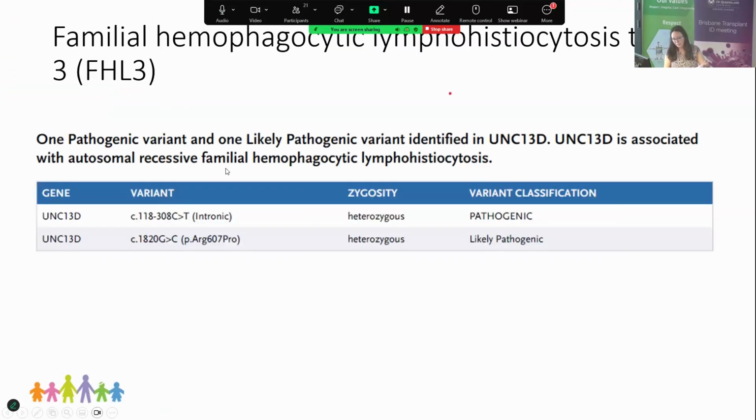And so with that, our VUS was upgraded, and now the patient had a biallelic mutation in UNC13D. This was consistent with a diagnosis of familial HLH3. And there's actually a known association of familial HLH3 with isolated central HLH, so they tend not to have systemic symptoms.